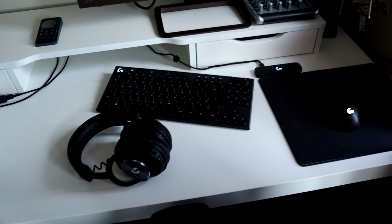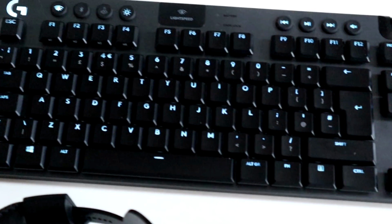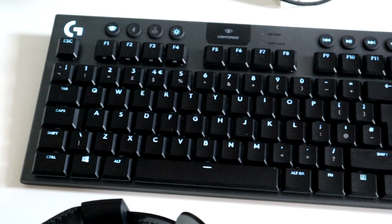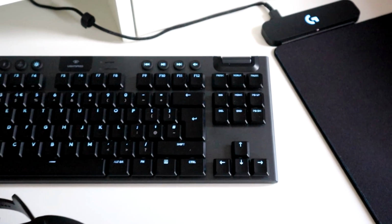Moving on to the keyboard, the Logitech G915 TKL keyless Lightspeed Wireless keyboard. Bit of a mouthful, as with most of the names for these peripherals. It's the same deal. Having no wires means I can move around with the keyboard, plus I get that cleaner look on my desk.